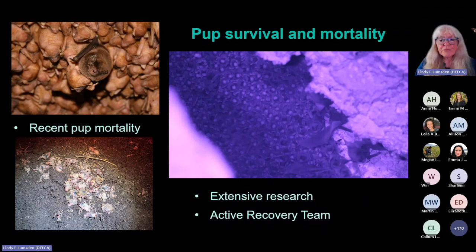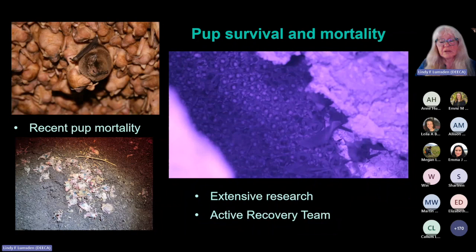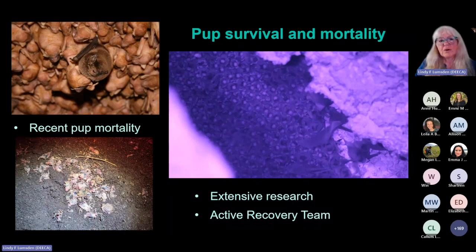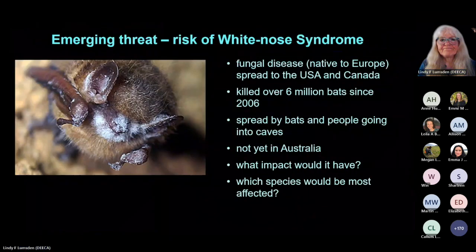So we're doing extensive research on southern bent-winged bat, but also eastern bent-wing, to be able to more fully understand what the risks are, because for a critically endangered species, we really need to understand so that we can turn those risks around and recover the species. And we've got a very active recovery team as well, which is fantastic. And Emmy's going to talk in more detail about southern bent-wing bat and some of her fantastic research on it.